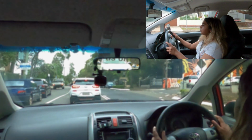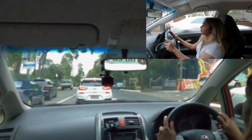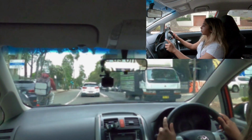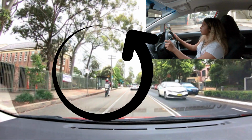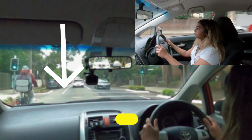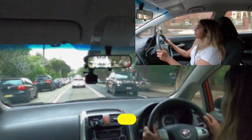Good. She has come to a halt, leaving a safe gap behind the white car. The reference point is the front car's tires. Bicyclists should be treated with extra caution because they are vulnerable road users. It should be safe to pass them as long as they are on the other side of the white line. She has safely completed the task.